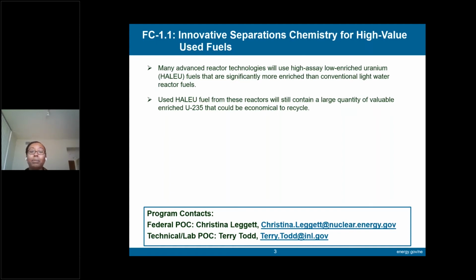As I mentioned in my previous slide, one of the main thrusts for our program is developing technologies to separate uranium and plutonium and other elements from light water reactor fuels, specifically on making economic methods of doing that. We think that if we recycle used HALEU fuel, that could prove a lot more economical for recycling than the traditional light water reactor fuels, because they're still going to contain a significant quantity of that valuable high assay low enriched uranium.